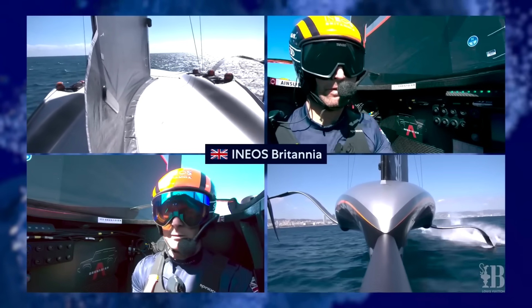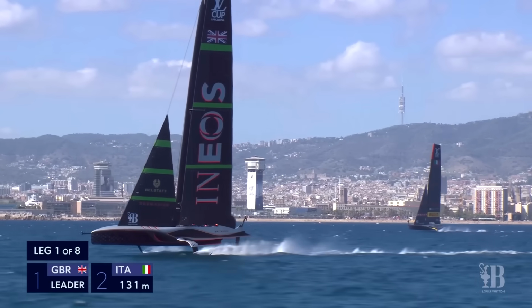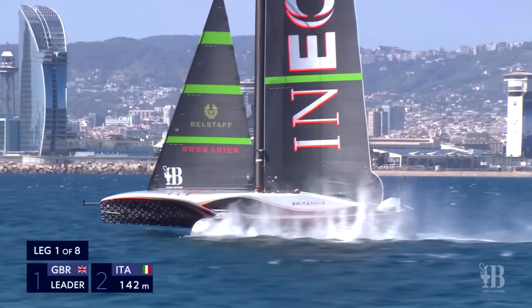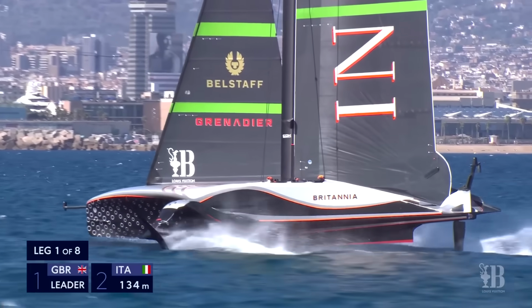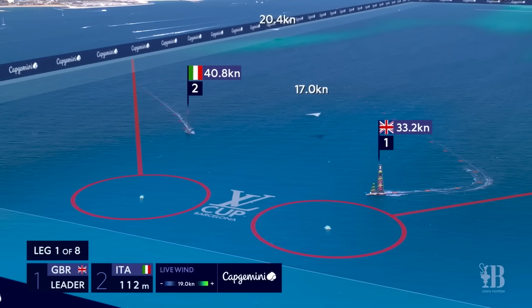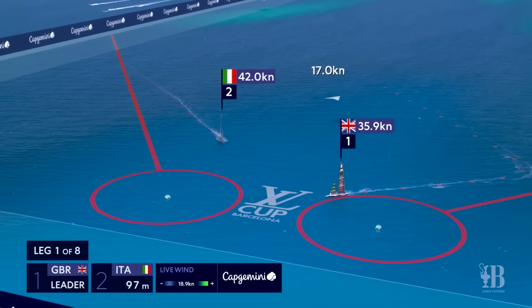5 seconds. Stand by. 1, 2, 1, 3. Standing. Farewell. 2, 1, down board. No problem. Ineos Britannia setting up for a right turn. Luna Rossa most likely a left turn.